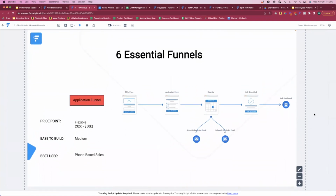Second type of funnel in terms of a sales funnel is what we call the application funnel. The whole purpose of the application funnel is to move people into your sales pipeline. So this is really when you're selling something from $2,000 and upwards, right? I put $50,000, but really it's flexible. You can sell $100,000, whatever your price point is for your offers and your services or your products. But the goal with this is to push people to an actual call, move them into your sales pipeline.